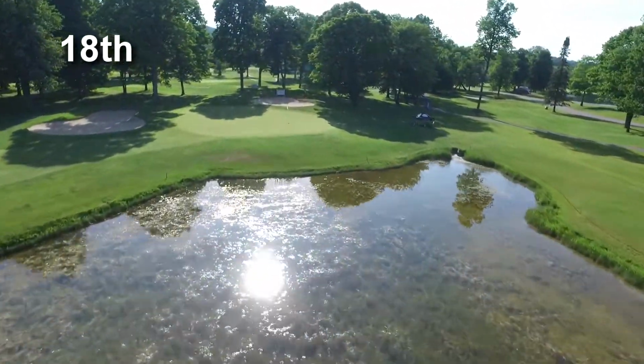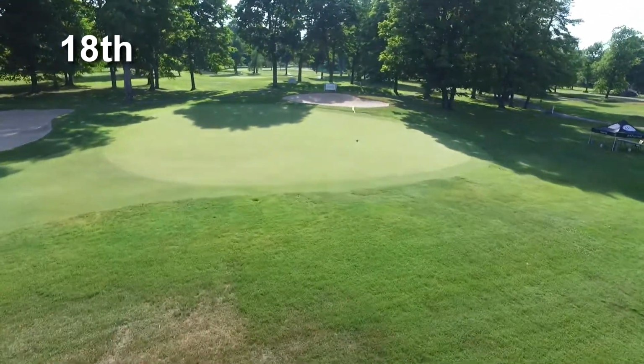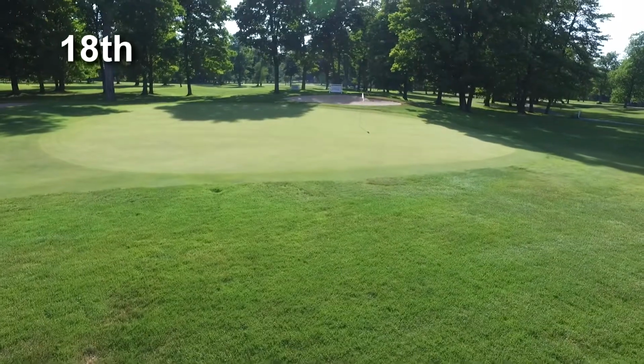Number 18 on the Moor truly provides a champion's test for these young golfers from all over the United States and Canada.